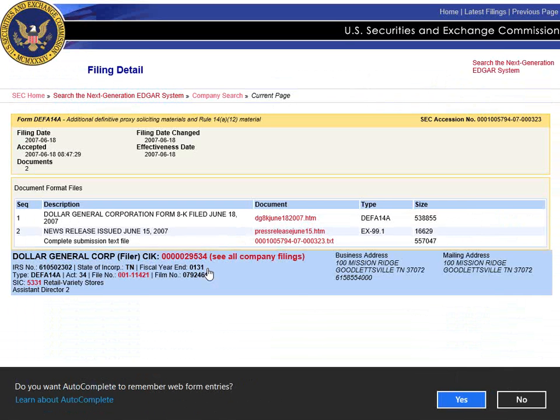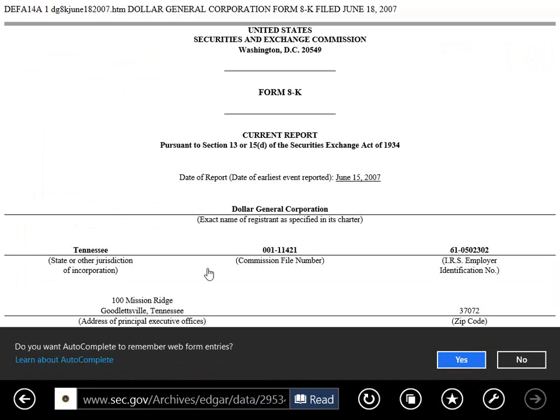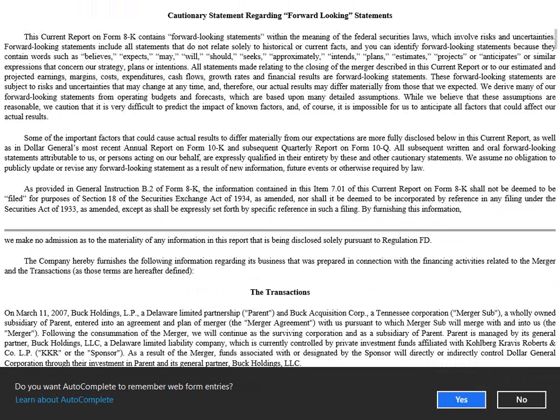In a proxy document, did we talk about proxies yet? I'm thinking about the last group. A proxy is a solicitation to shareholders, usually to vote for the approval of something like an acquisition. So when you look at a proxy document, it's going to be more than just an 8K, which is an announcement or some sort of disclosure. And usually 8Ks are helpful because they usually come with some financials. But a proxy document is a lot more detailed.